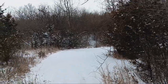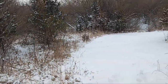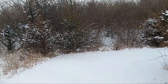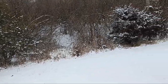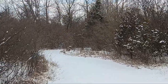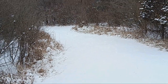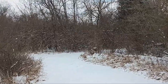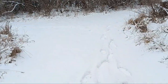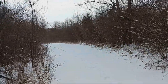Okay. This looks like a fun little hill to slide on. It's a curve here, but still, yeah, there it is. And here's my footprint from earlier. So that's where this one though comes from. We came from that way.